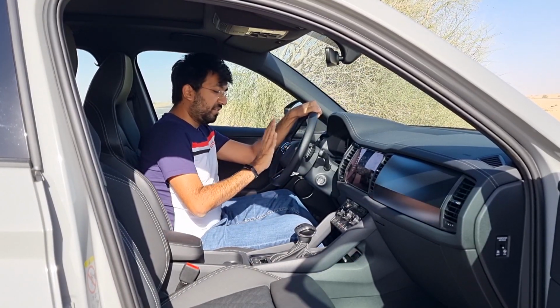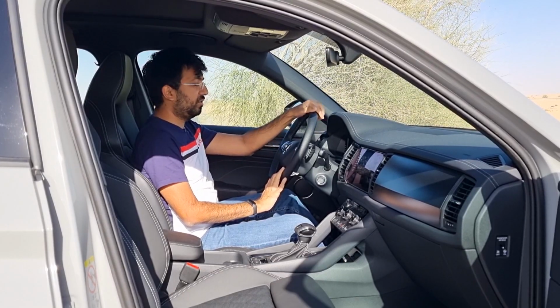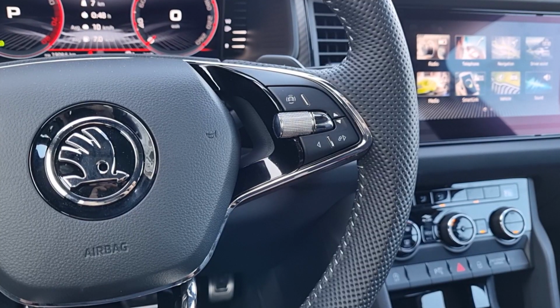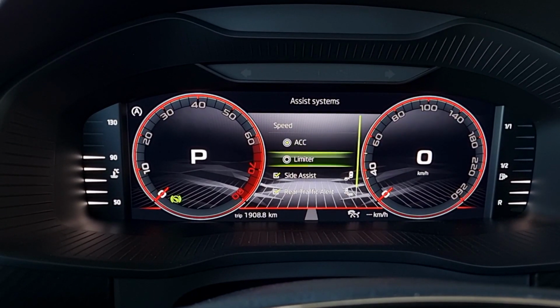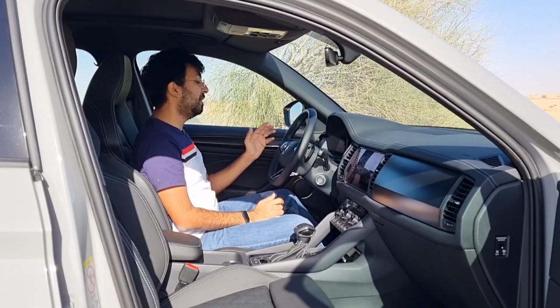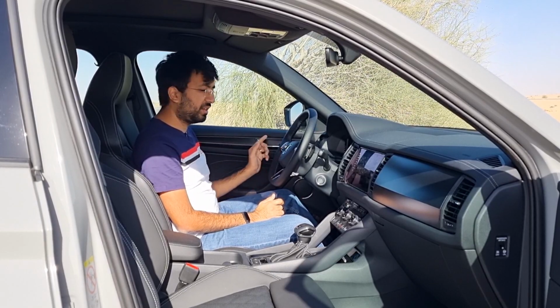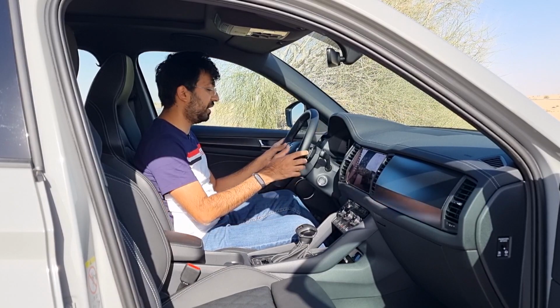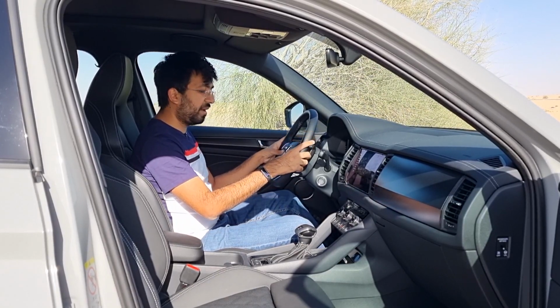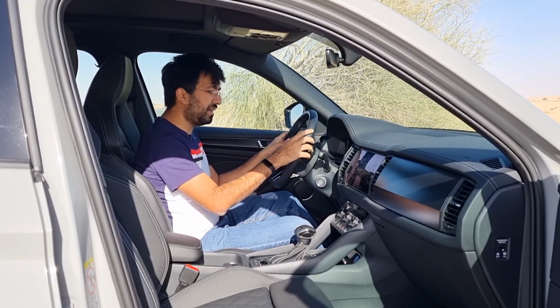On the right side you would find the controls to control all this information on your driver's display, and also if you want to switch from your cruise control to the limiter, there is also a scroller out here. And on the left side you would find the controls for your infotainment and the communication. There is also a scroller for that. All these dials and all have a good fit and finish, and they feel very premium.